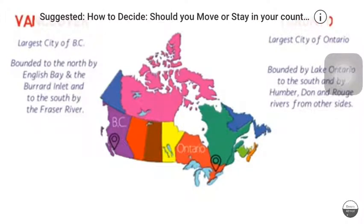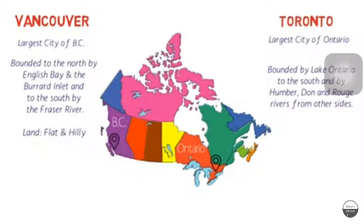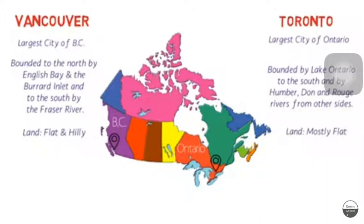Now, Vancouver has got mountains as well, so the land is flat and hilly, while Toronto's land is mostly flat. Now, both of the cities have got beaches. While Vancouver has got beaches by the Burrard Inlet, Toronto has got beach by Lake Ontario. However, I believe that Vancouver beaches are more real ones because the beach of Lake Ontario is more of a lake shore rather than a beach.